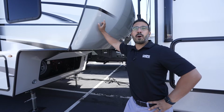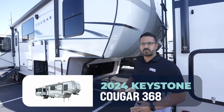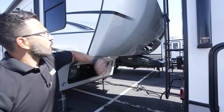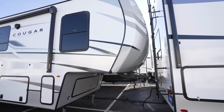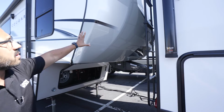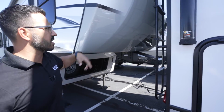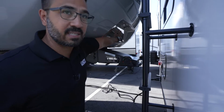Let's talk a little bit about the outside, go into some construction as well as the features on the 2024 Keystone Cougar 368 MBI. Right up front is the painted front cap, even though we can hardly see it because, well, we're at a show and you can see whoever parks these does a really, really good job. But more importantly, the fact it's painted means that it's going to have that luster. It's going to look great. It's easy to clean.